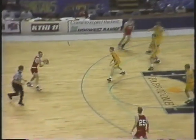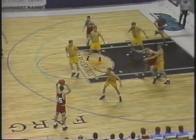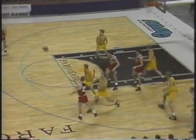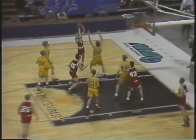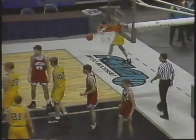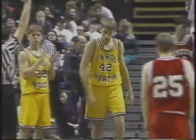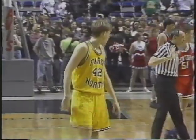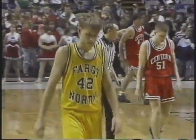Walker, watched by Mayhus. Walker again, now to Cook. Buchholz thought about taking it, drives inside, high off the glass. It will not go, and I think Delmore's going to get the foul underneath. One of the Century players will get a foul underneath. Actually, it's going to go against Howe, and that's it for Kelly Howe.